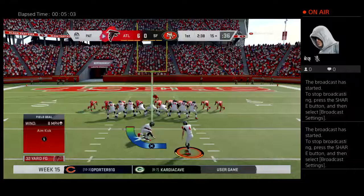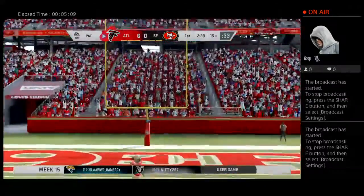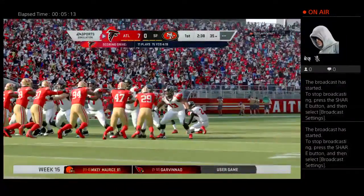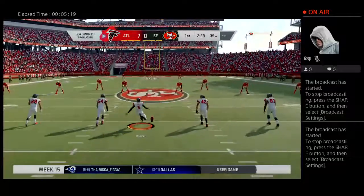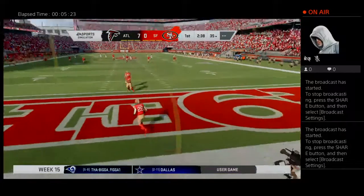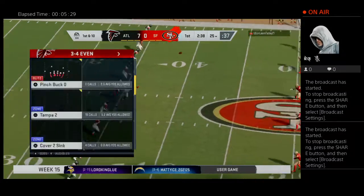Mohamed Sanu with touchdown number 7 on the year. And they are able to strike first here on their opening drive. Tavecchio good on the extra point. And it's now a 7-0 game. Now after the touchdown, it's Bosher to kick it away. And they will not get a chance to return this one as it's through the end zone for a touchback.